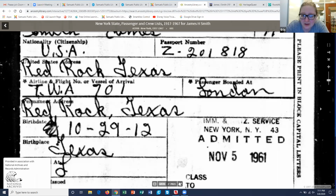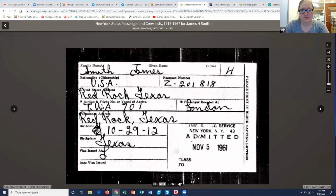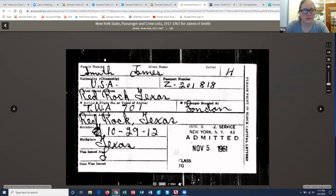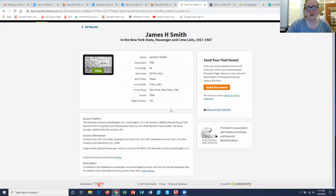Here we go. All right, I'm gonna make it really zoomed in first. Zoom out, okay. So this is another example of when you're looking at another document. And you can tell sometimes the handwriting can be hard to discern. Okay, oh, this was a flight number. Had not seen one of those before, that's pretty cool.